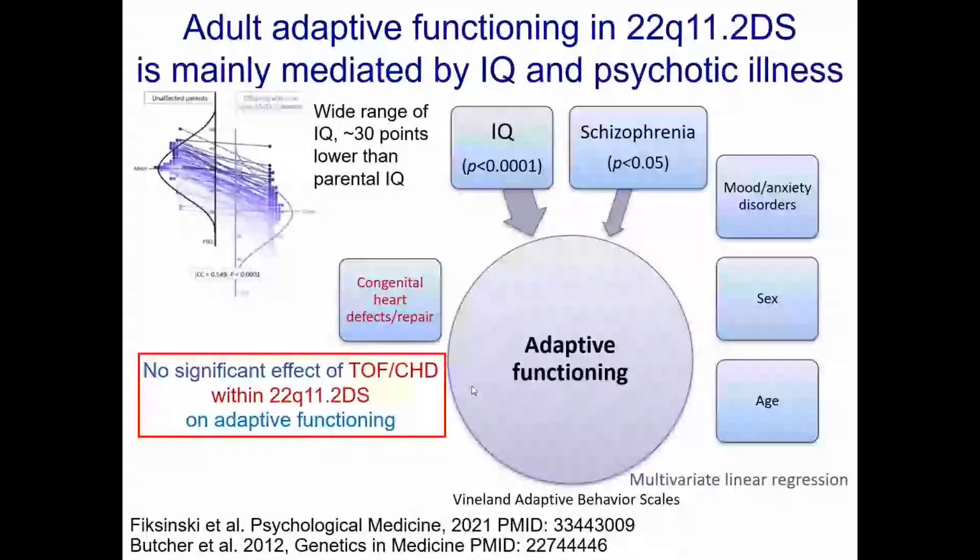So here we're showing, okay, what affects long-term outcome or adaptive functioning in 22q. And what we found is, not surprisingly, it's mainly mediated by the IQ, so whether or not the individual has learning difficulties and intellectual disability, and the psychotic illness, schizophrenia, which is a severe psychiatric illness.